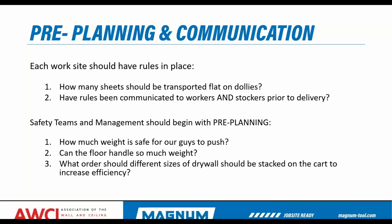And then when you stock drywall flat, or even on a cart, there's a lot of different pre-planning that can take place to make sure that your drywall is stacked in the order that it's going to be used when you hang it on the walls, so that you can reduce a lot of moving drywall around, restacking. You go from the top and make your way down. You guys have anything to add for that?